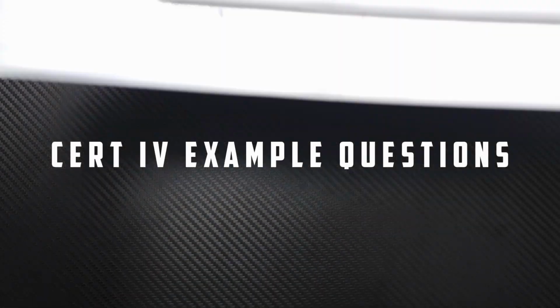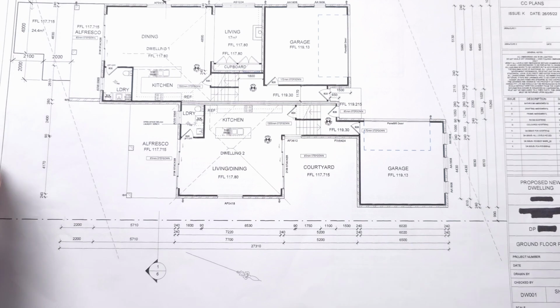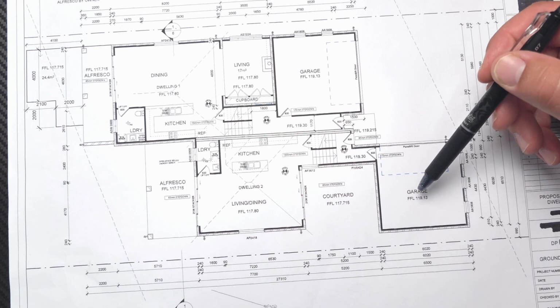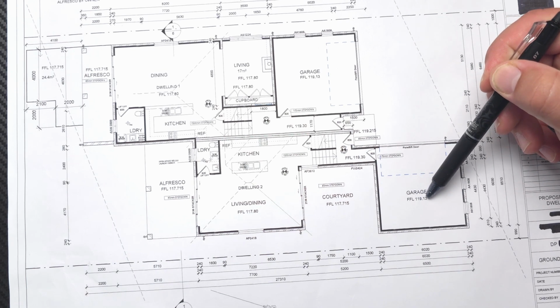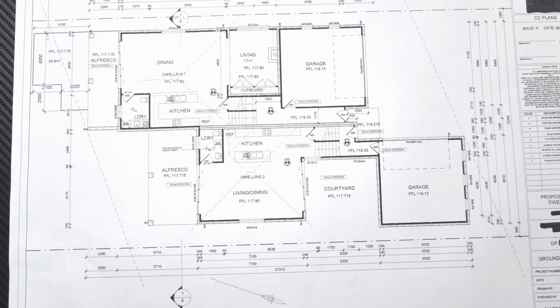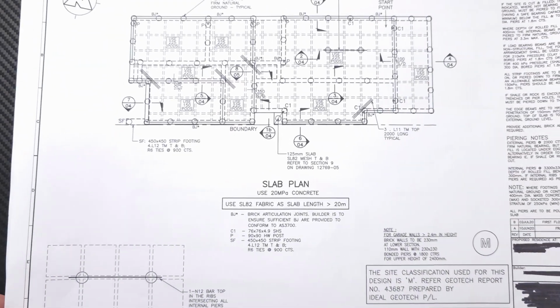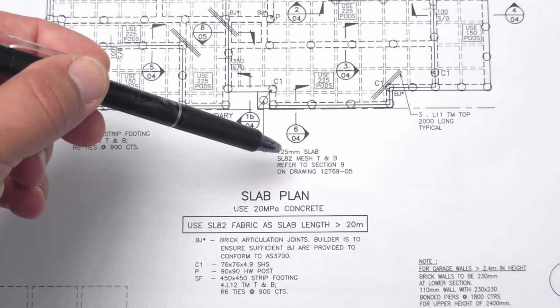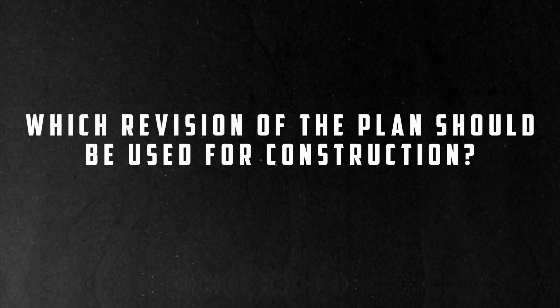Alright, for all of you that are doing or thinking of doing Cert IV, let's do some example questions for the assessment. What is the finished floor level in the garage? Finished floor level in the garage is 119.13. Sometimes on the plan, instead of FFL, you're gonna get an RL. And then on the RL, you have to add the type of flooring that's gonna be installed. What is the slab thickness? We're gonna get the engineering plans, and it says 125mm slab, SL82 mesh. Which revision of the plans should be used for construction? Answer should sound like the latest one. The plans we are working off is issue K.